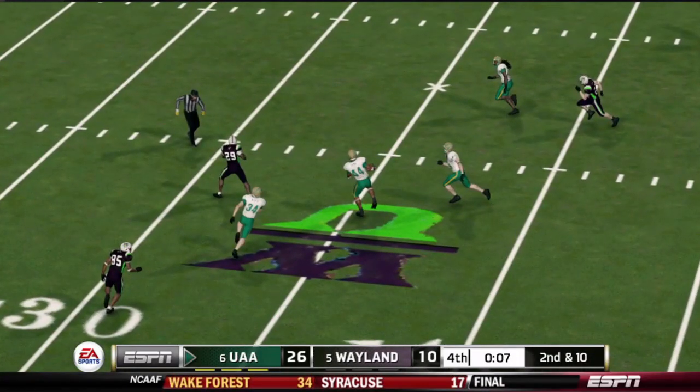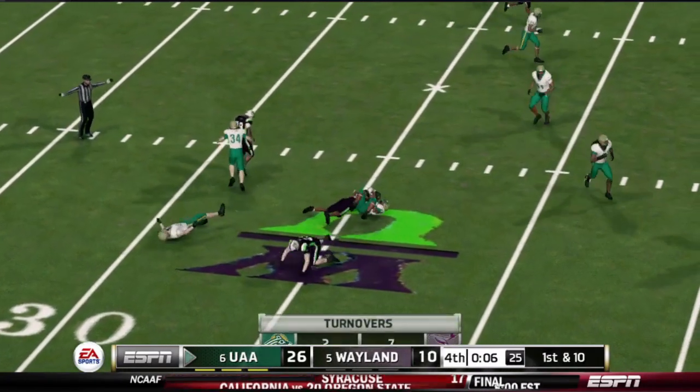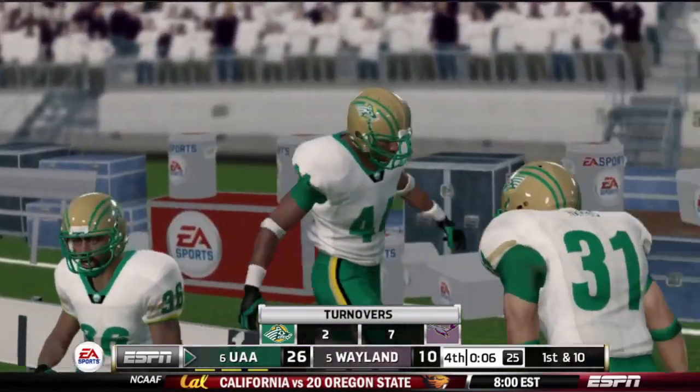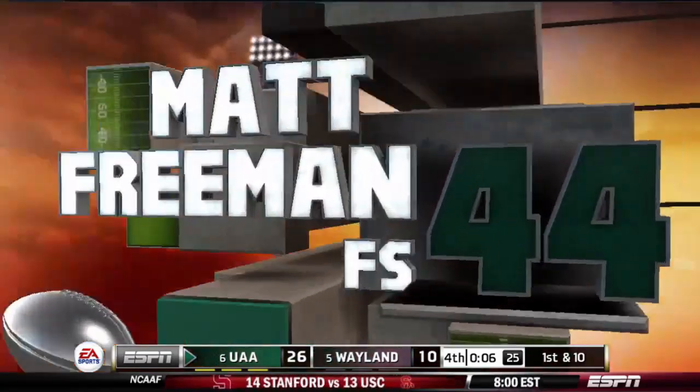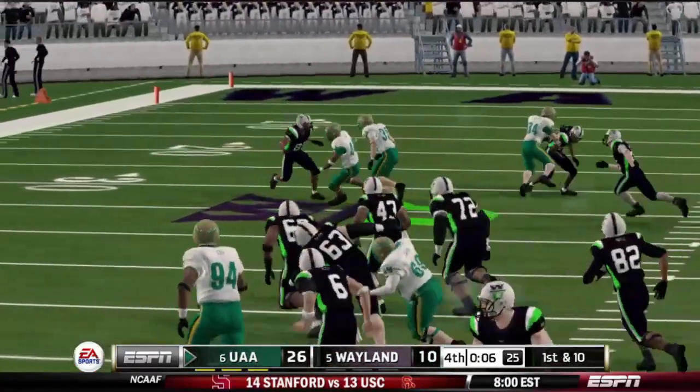Picked off, and that'll seal it up. Boy, the defense was all over the ball in the air. They come away with a dagger of an interception.